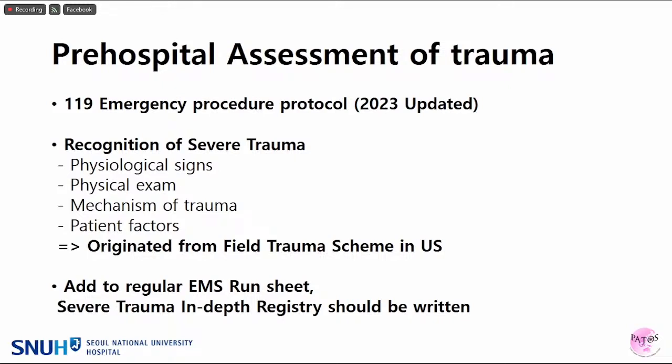It is almost the same as the field trauma scheme in the United States. Physiological signs, physical exam, mechanism of trauma, and patient factors will be considered to recognize severe trauma in the field. EMS always writes down the EMS run sheet for every dispatch to record the information of the event. And in case of severe trauma, additionally, an in-depth registry for severe trauma should be written.